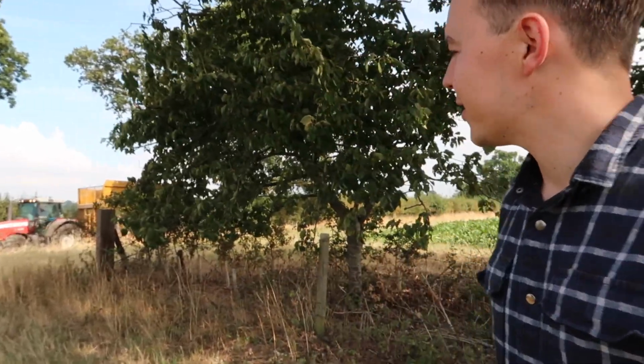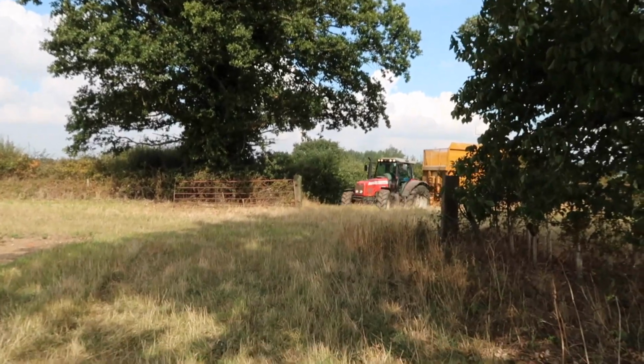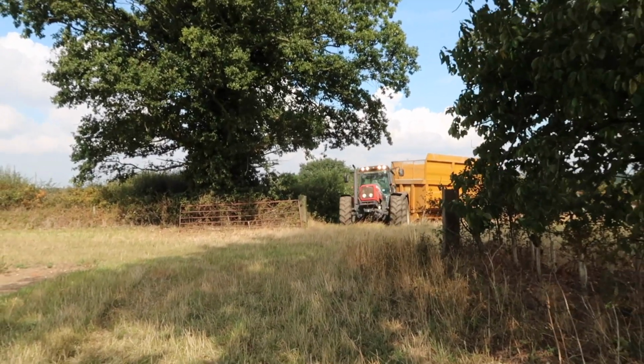So the maize on the farm is going to be harvested. Here's the machinery now arriving on the farm. There's a forage harvester and some tractors and trailers as well to cart the maize away to the neighbouring farm. So that is what has just arrived. Here's Mike with the Massey Ferguson 6480 and a Richard Weston forage box trailer.